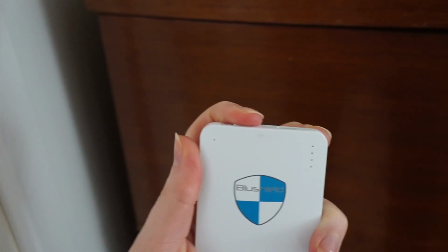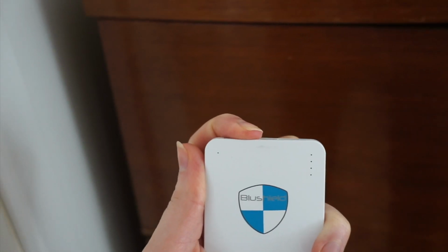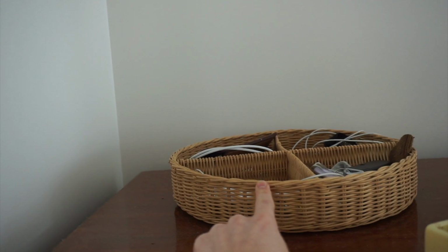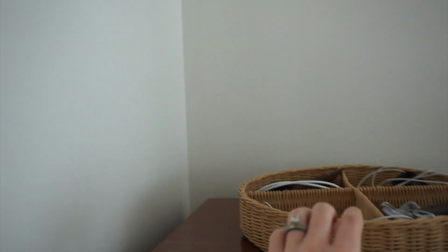And then when you shut it off, it's the same thing. You just hold it down and it goes down, and then it's off. We haven't even had to charge them yet because we haven't even had them for 30 days yet, but it's mainly around that mark that you would then have to charge them.